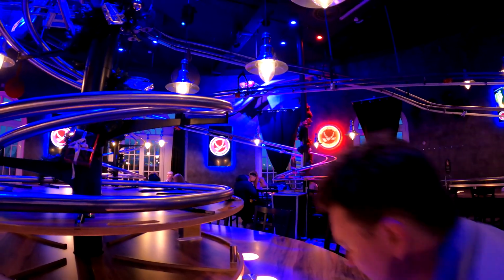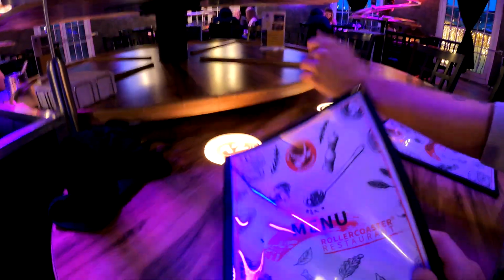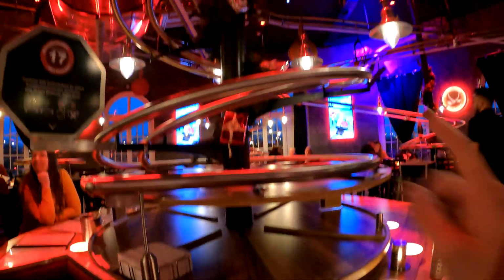So, me and Reese here have found ourselves in the roller coaster restaurant. The way it works here is you wait over there to be seated, and they take you to your seat, don't they? Reservations are recommended, but today it's alright. It's still really cool. I can't wait to get some food ordered on the roller coaster restaurant tracks.